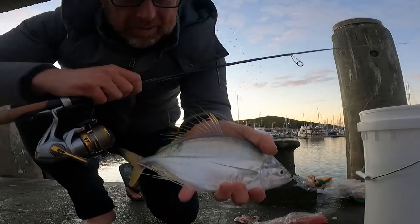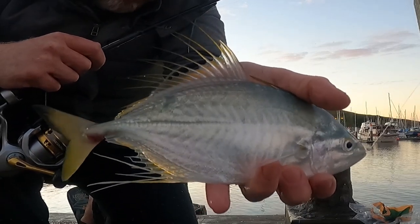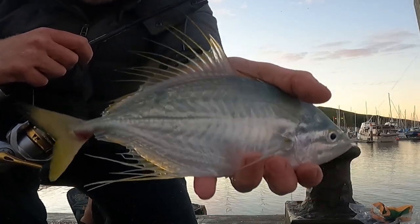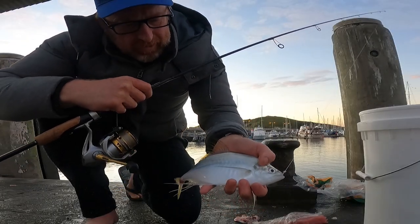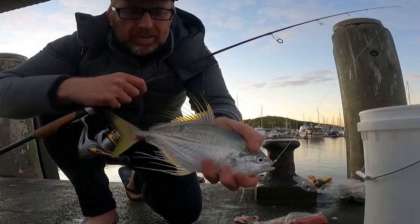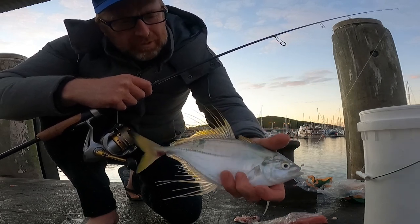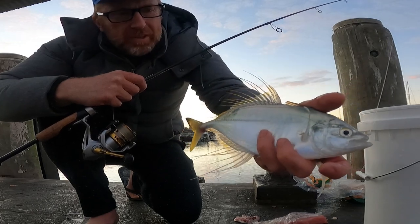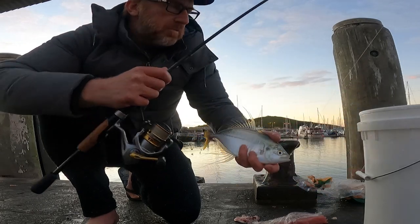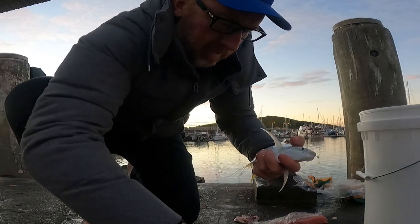I have no idea what that is. From the Trevally family, obviously, but those bloody fins on the back are beautiful. If anyone knows what that is, I'd be pleased to know. It looks like a silver, but just has those elongated fins on the top and bottom. Great looking little fish, little black tip on his tail. Haven't seen one of these before.